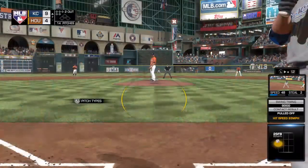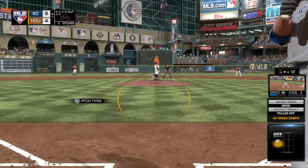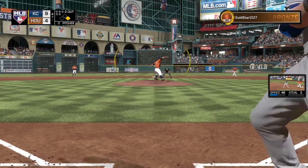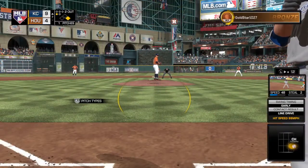Trying to pick things up where he left off. Kyle Seager, he's 2 for 3 with a home run and a double. Your attention, please. Now pitching, so with a left-handed hitter waiting, they'll go to their own left-hander out of the bullpen. Ooh, and heads up as this is pulled foul. A runner on first with 2 away.